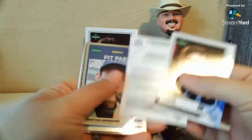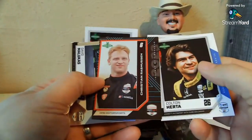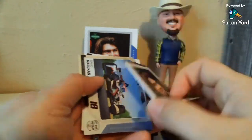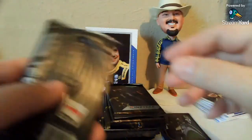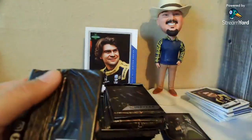So we have an NXT in here where I said they look, so these are not foil, but obviously with them being a black border, they look significantly different. This is an insert set. Other than the podiums, it's the only insert set that is not foil. Again, I say that to the best of my recollection, not counting autographs, because autographs are not foil.